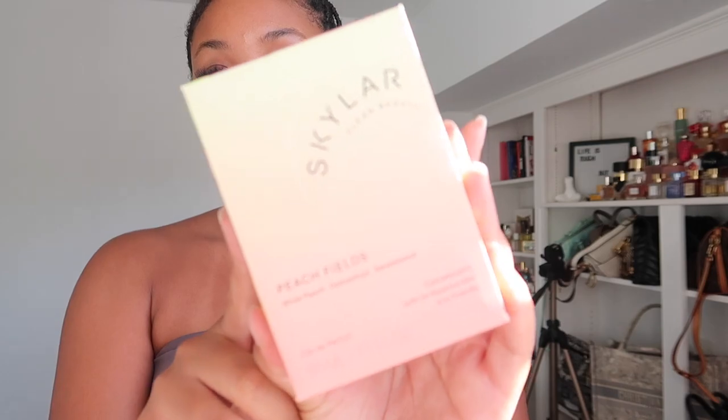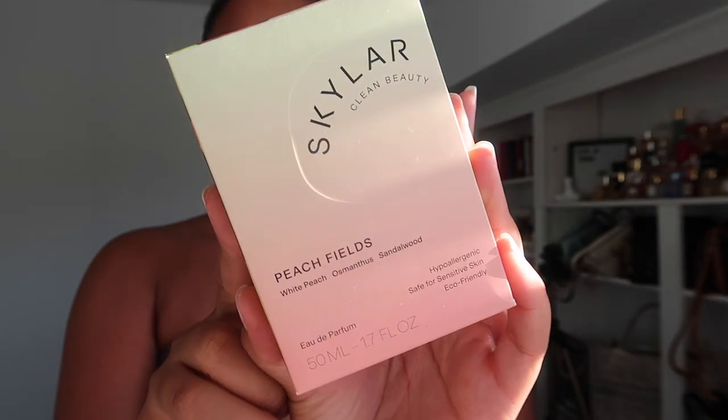This is an over peach field, which I already have. This also smells really good. It has white peach, osmanthus, and sandalwood. It smells like those peach ring candies that I love. I love eating those with the movie theater. Another Boardwalk Delight. I got some things from Naturium.